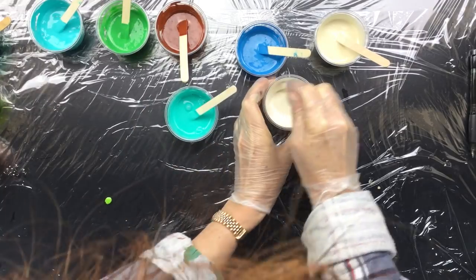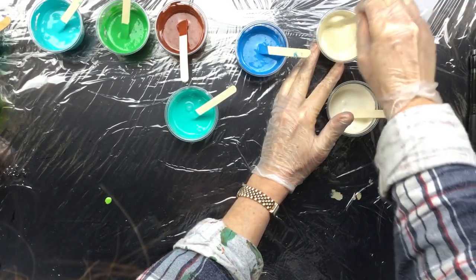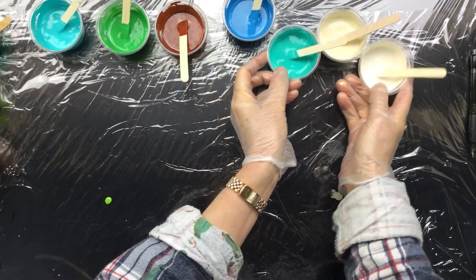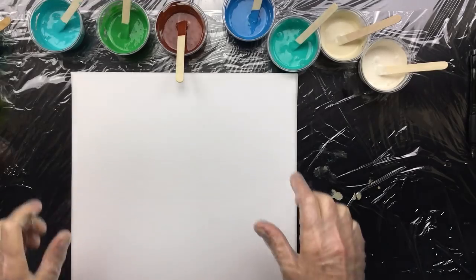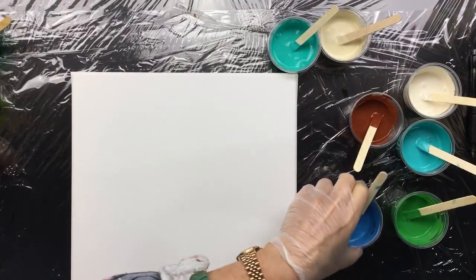So, one more stir, because the silicone is already at the top, I'm pretty sure, because that's what happens when everything's so thin. Whoops, almost tipped it over. Now, what we're gonna pour on is a 30 by 30. Put these to the side so I have a little bit more room. Here we go.